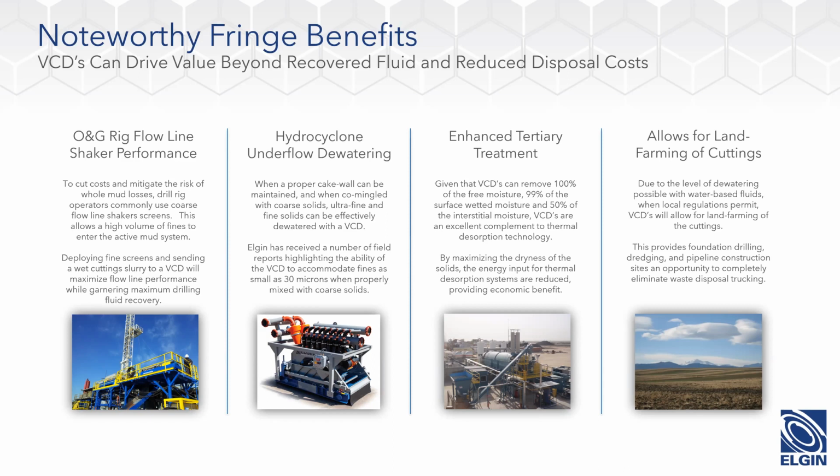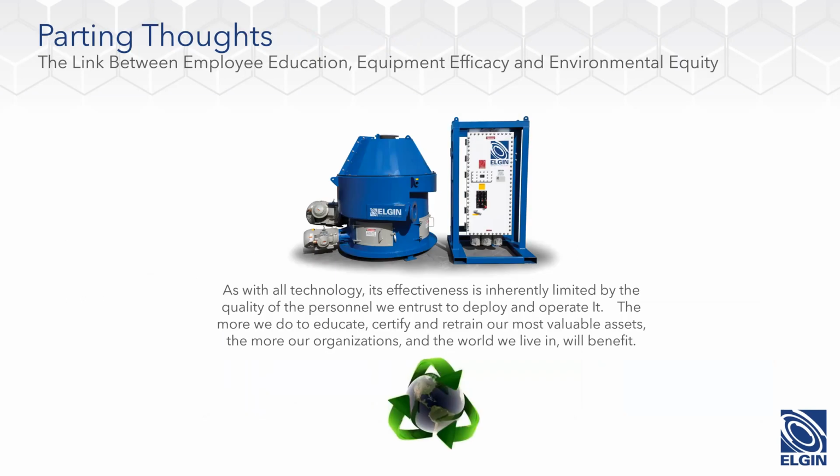So again, these are just a number of fringe benefits, key things in the industry and things to think about beyond just the fundamentals of a vertical cuttings dryer itself. Final parting thoughts, and really, I think that this is important and kind of the basis of this conversation, the reason we're doing discussions of this nature, and we'll continue to do so for the next several months on a monthly basis, is that there's this link between employee education, equipment efficacy, and environmental equity.